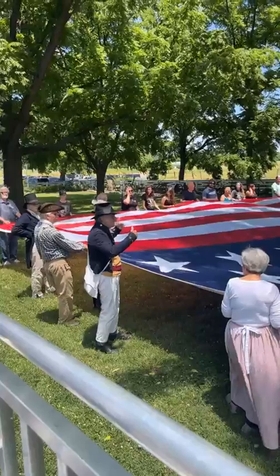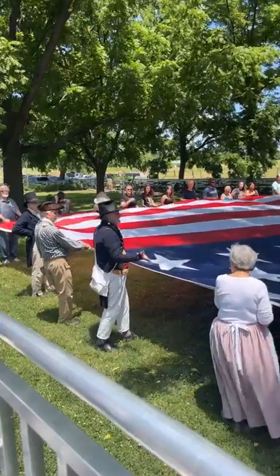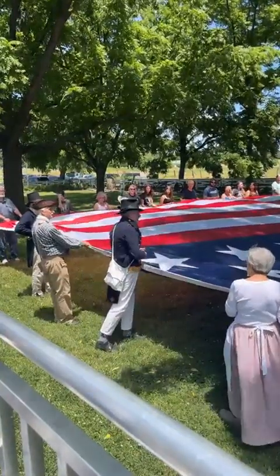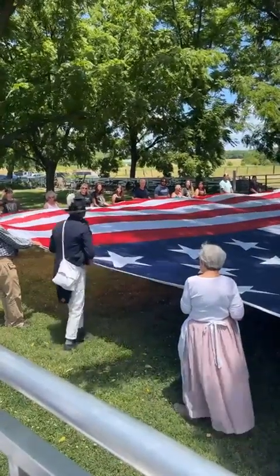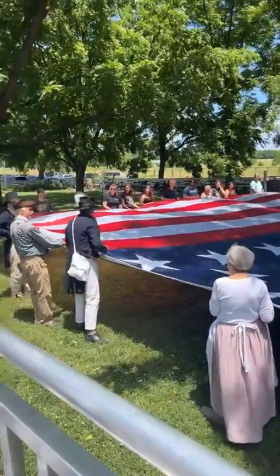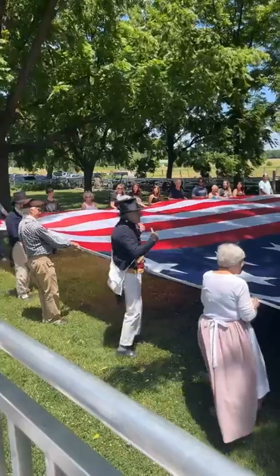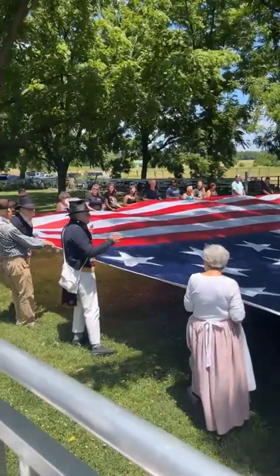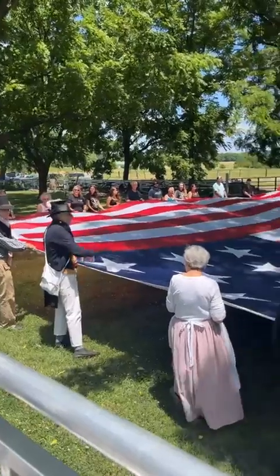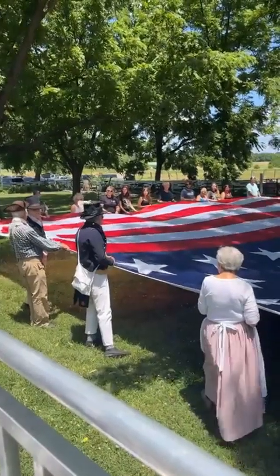However, anyone may fly a flag at night as long as it's illuminated. So if you have an American flag at home, you can bring it by the fort any day. You don't need to make a reservation with it, and we'll be glad to let you fly it over the fort and give you a certificate that it's been flown.